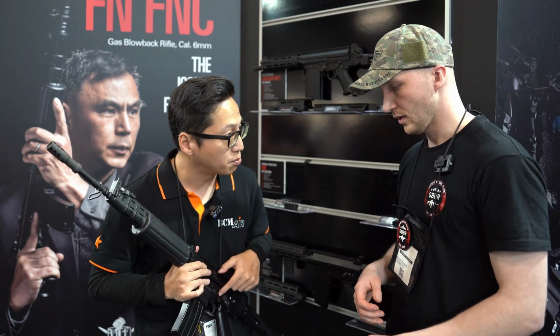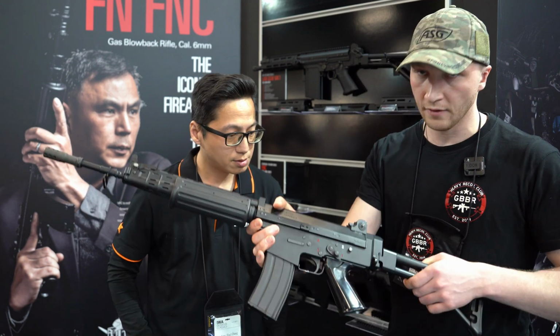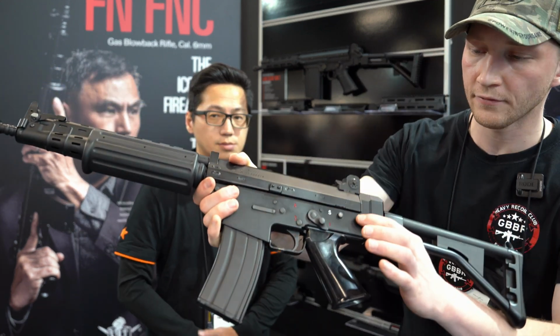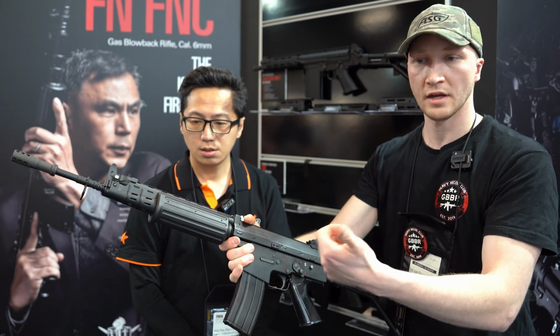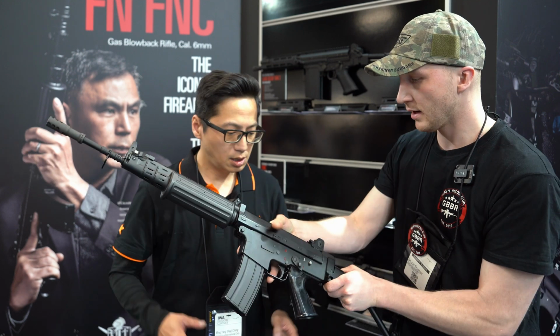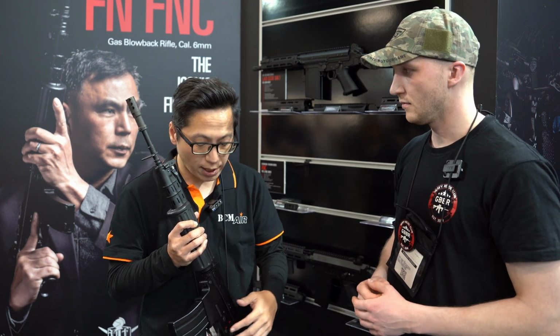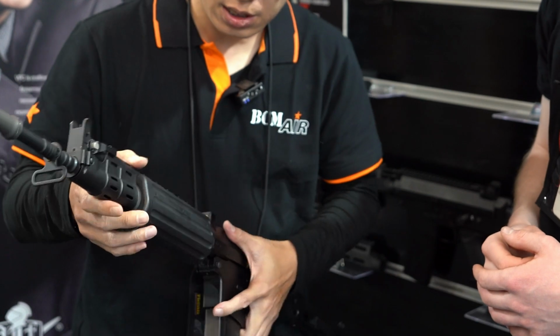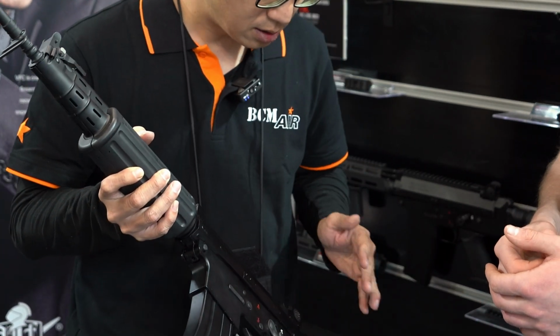And the most key feature is that we have the 3-round burst mode here. The FNC is known for the 3-round burst, fully automatic and single shot. So it has three modes: single, burst, and automatic, right? Yeah. And in all the processes we try to make it close to the real one. So you can see the stamp here, and about the body, we try to make it like the real one, so it's not very easy.